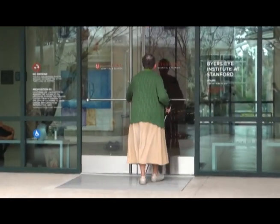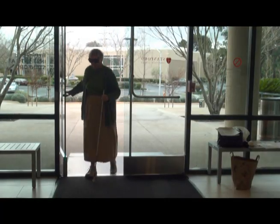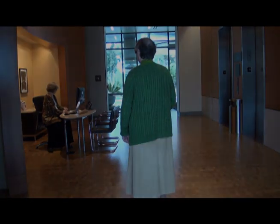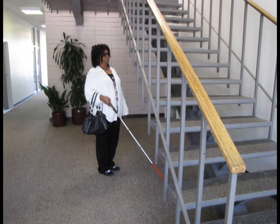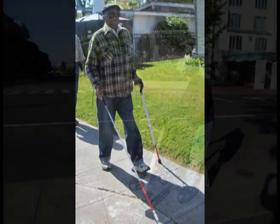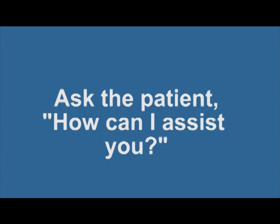Imagine entering a hospital or a doctor's office as a person with low vision. The situation on its own is anxiety-provoking, but even more so for a person with low vision. Individuals with vision loss are all unique as to what it is that they can see. Although their needs may vary, the best way to meet those needs is to simply ask, how can I best assist you?